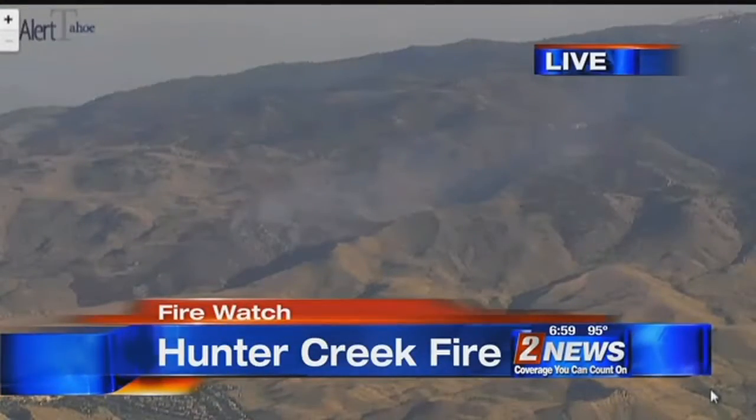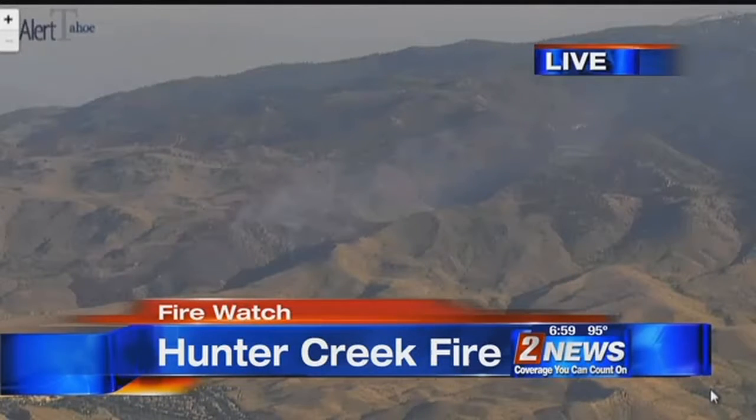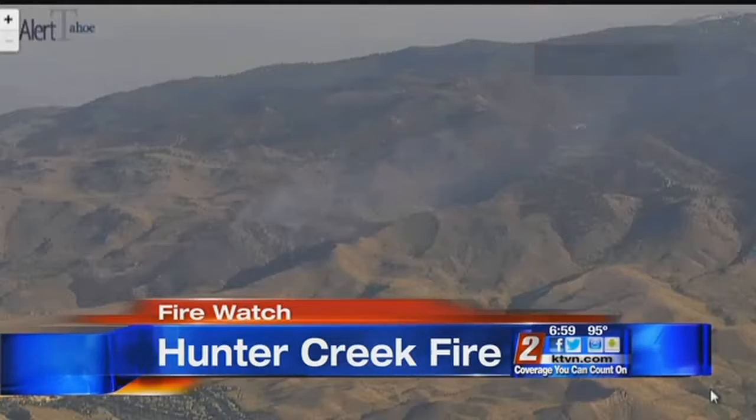A fire is still burning out by Hunter Creek Trail. You were looking at a live image, but crews are starting to get a handle on it, and you can tell because the smoke is not as powerful, as large as it was earlier this afternoon. Fire Watch tops Channel 2 News at 7 o'clock, and that fire sparked just before 2 o'clock this afternoon.